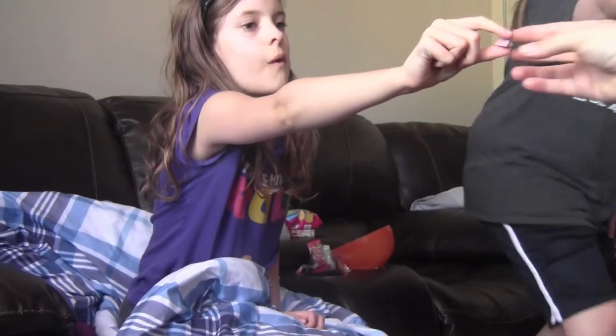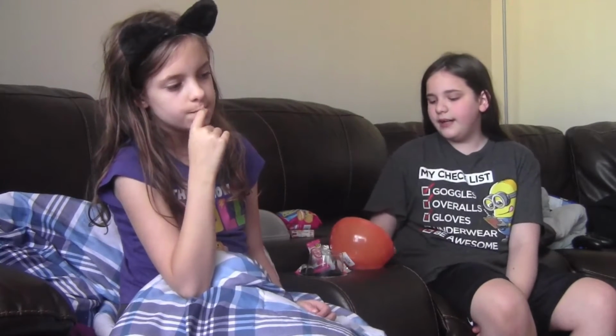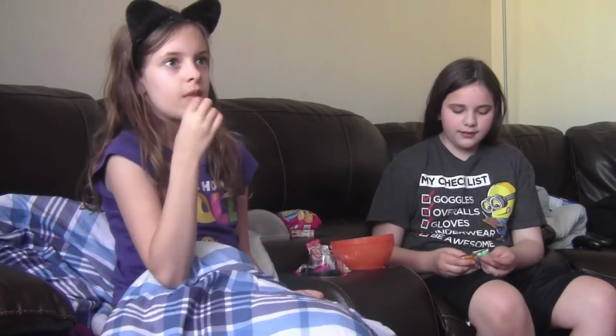I'm gonna say like a mousse. I don't know, but it's not half as bad as it looks. I love how I got pieces. I rated it 3 out of 5. Not my favorite, but not the worst. It kind of reminds me of a yogurt Kit Kat. Okay, I would rate it 4.5 out of 5.